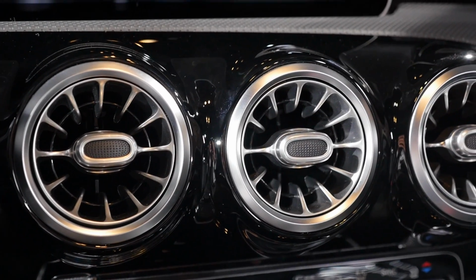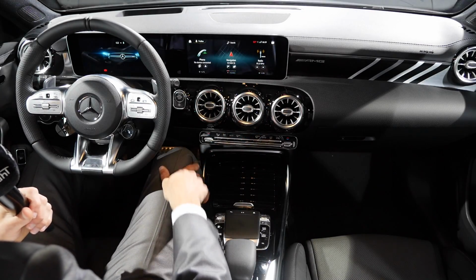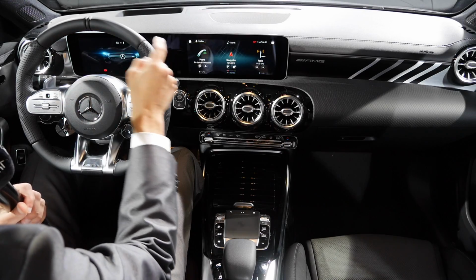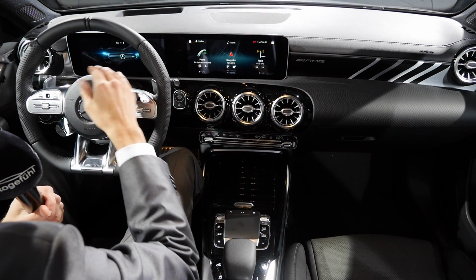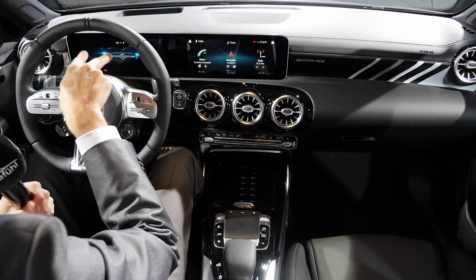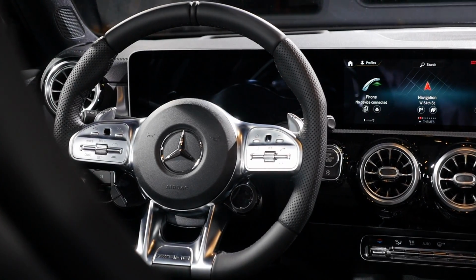Turbine vents and then a lot of black piano lacquer being used. I think they could have used less in this case. 7-inch, it starts on the left side, an optional 10.25. This one always as it is right here, and then you have one element that almost goes through visually, so 2x10.25-inch, that is the maximum setup, and we'll soon go to details of those.